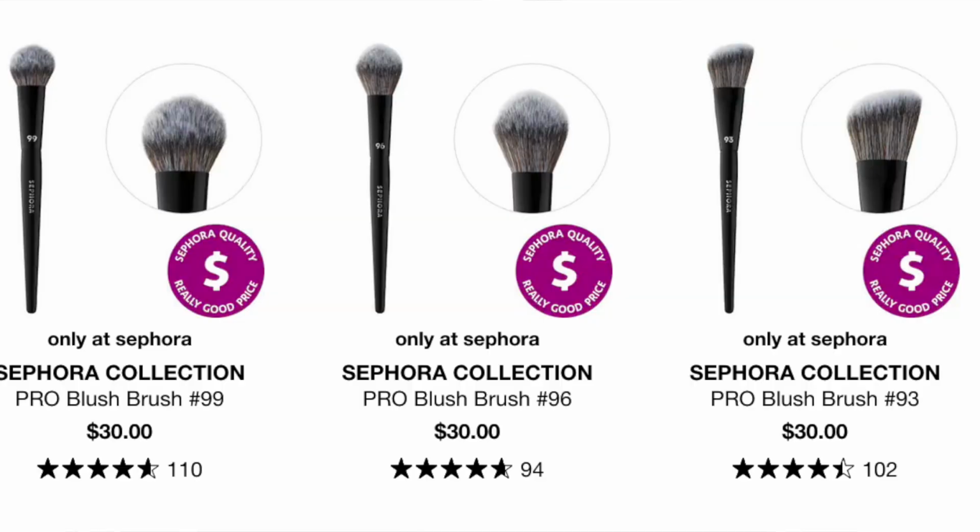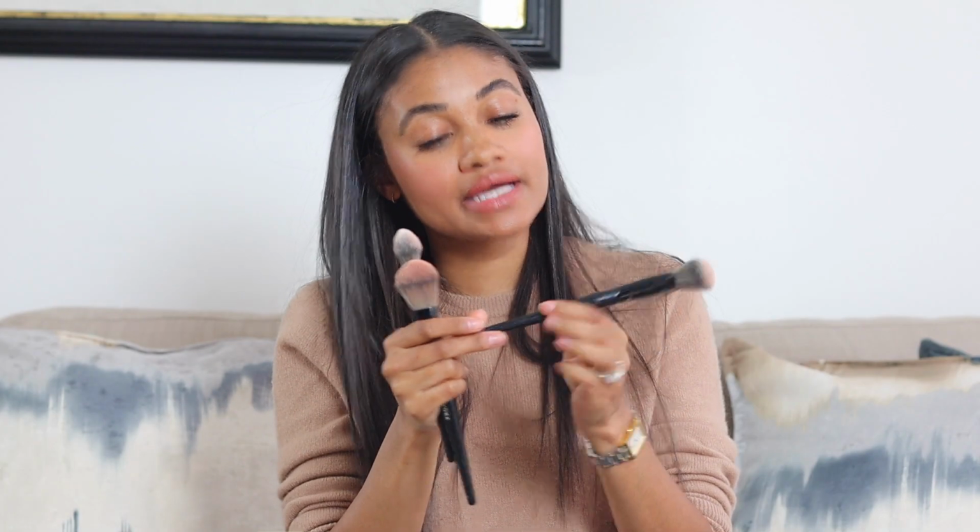Okay, next I want to talk about blush tools, because I just talked all about blush and the blush tools I use. You can apply blush however you want with your fingers, whatever. My personal preference with cream, liquid, all of that is not with my fingers. It's with these Sephora Pro brushes. So I have the brush 99, 96, and 93. These are all the Sephora Pro blush brushes, and the one I used to apply my blush today is 96. These are so freaking good. Honestly, they're expensive and you're like, girl, why? But then you use them and you're like, oh, I get it. They're so good. I don't know what they did with these brushes, but they are just so good.